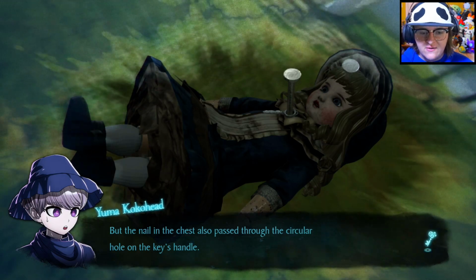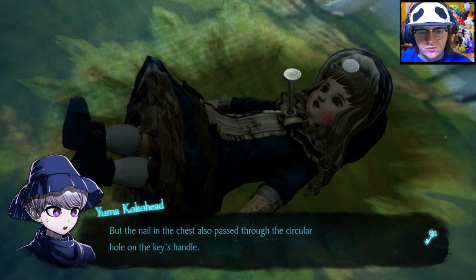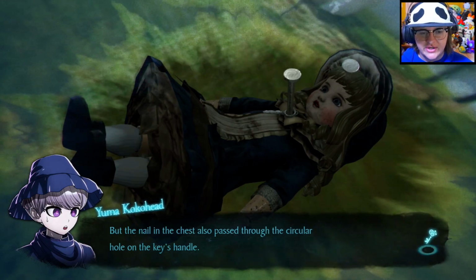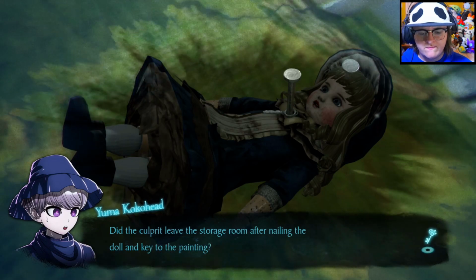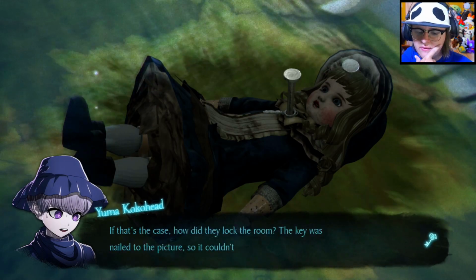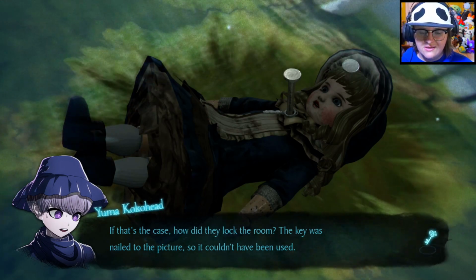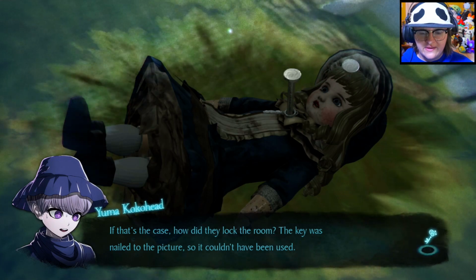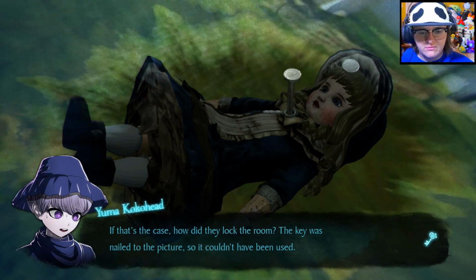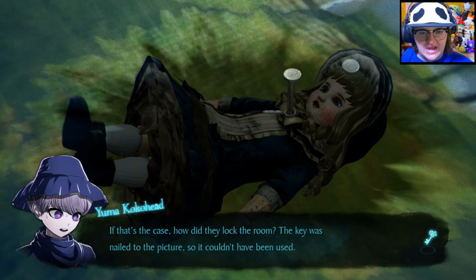Because then, how did they get the key to be lodged inside there, as well as escape the room with it being locked? That is really strange, actually. Did the culprit leave the storage room after nailing the doll and key to the painting? Seemingly. If that's the case, how did they lock the room? The key was nailed to the picture, so it couldn't have been used. Yeah, that is weird. Unless they were able to steal the key off the person that was supposed to have one, and then it was lodged into the lady, and then they somehow got it back on them without them realizing.